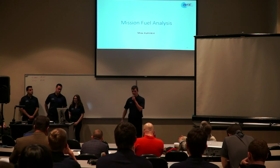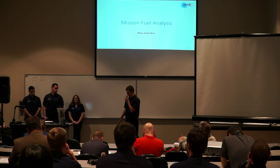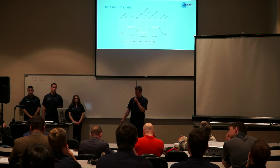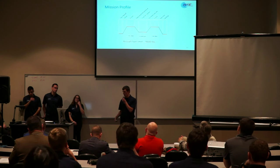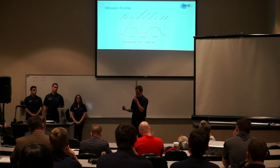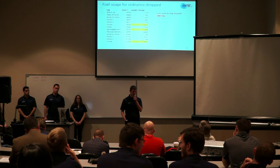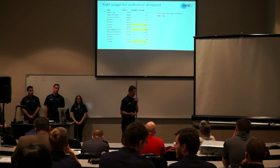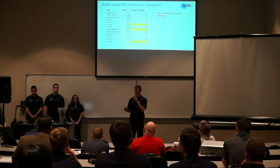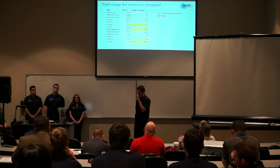All right, we've done mission fuel analysis to check our engine's performance regarding fuel and the current configuration. In the beginning, we took the basic mission profile given to us by F4E, and we've elaborated it into a more comprehensive mission fuel profile, as well as the current aircraft fuel limit of 9,600 pounds. We took the mission profile that we made, and we had two variations. We dropped the payload on target in one variation, and we kept the payload and brought it back to the aircraft carrier or the runway in our second variation.